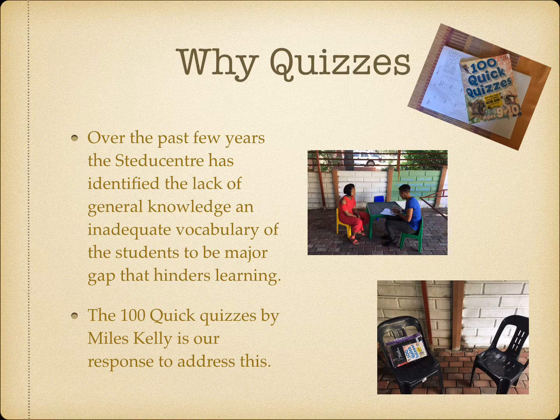There are 10 questions in every single quiz, and there are 100 quizzes in total, making up a total of 1,000 questions. The primary aim of the quizzes is to improve the students' general knowledge. So it's not about what they get right versus what they get wrong, but rather to impart knowledge on different topics. These results are tracked for every single student in order to also inform us on where their strengths and weaknesses are and to assist with what we need to teach them going forward.